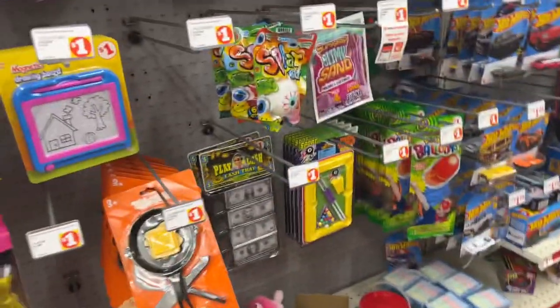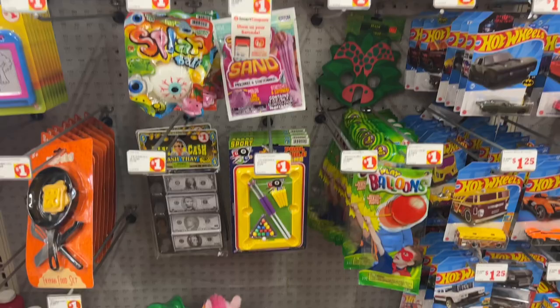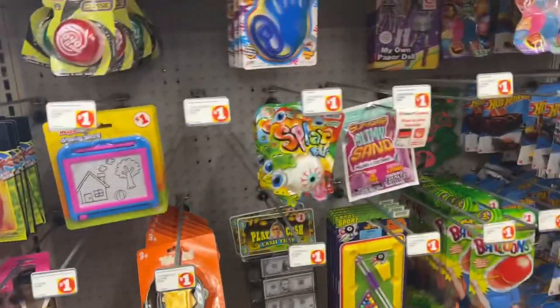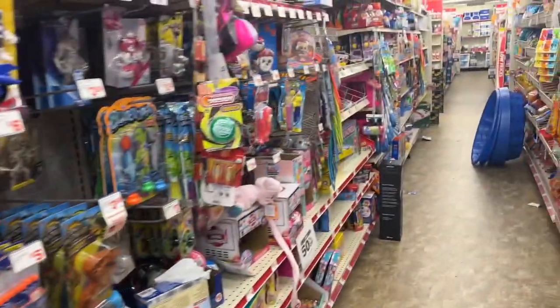All right, guys. Thank you so much. Look at all these $1 deals here. So definitely come to Family Dollar. They have a lot of clearance today. Today's the $5 coupon on your app. Don't forget to use that.